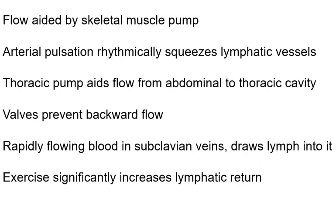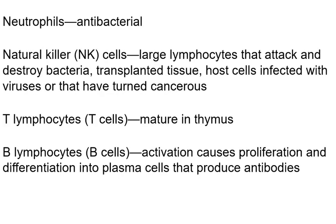Two important things on this slide. The valves prevent backflow, so it won't flow back down into your ankles or flow back down into your body. And exercise significantly increases lymphatic return. So the more you exercise, the prettier your ankles will be.